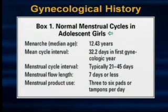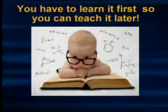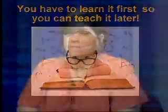And remember, menstrual abnormalities may point to other conditions. Now, you have to learn it first, so you can teach it later, okay? You have to know what you are talking about, so you can properly educate your patients and those that come after you, like new nurses, okay?